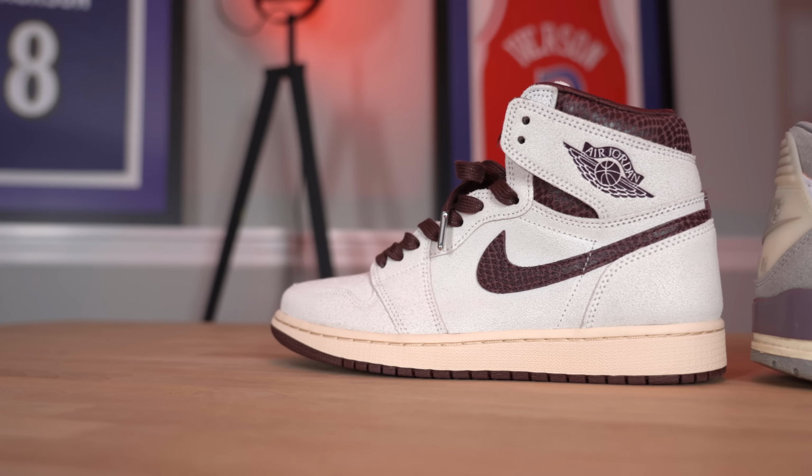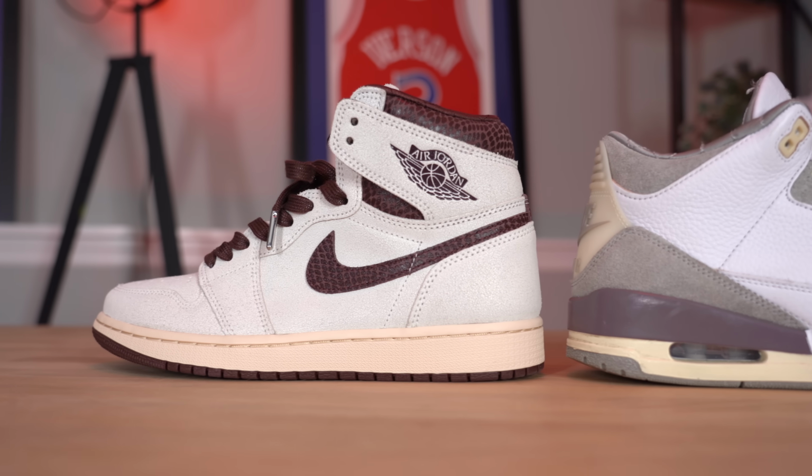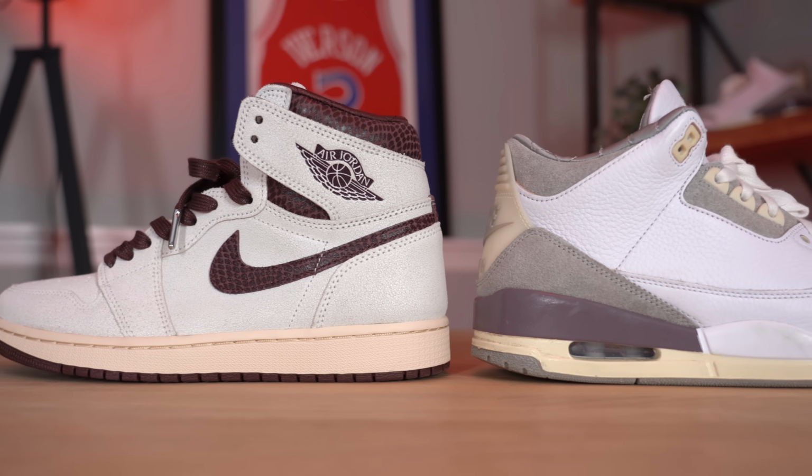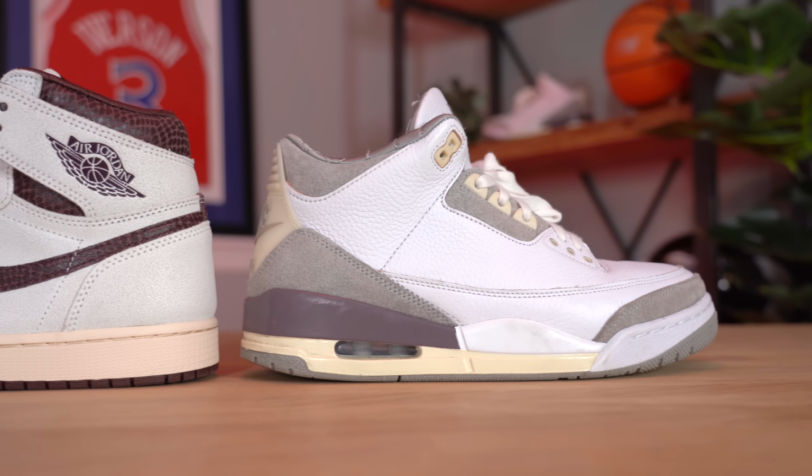I know the Air Jordan 1 is my favorite silhouette of all time and I talk about it all the time, but I think in this case, as much as I love this shoe, I think the Ma Maniere Air Jordan 3s still beat it out for me. I think that's still a contender for sneaker of the year, and while this one will definitely be in the top 5 or the top 10, it can't beat the 3s for me.